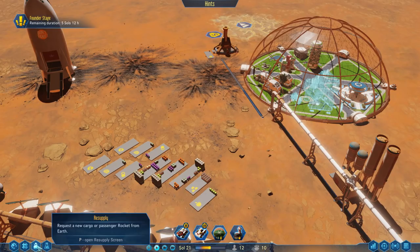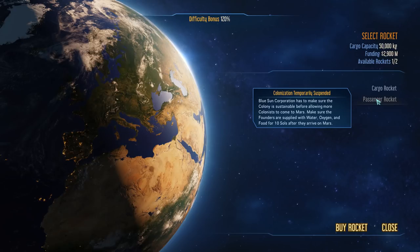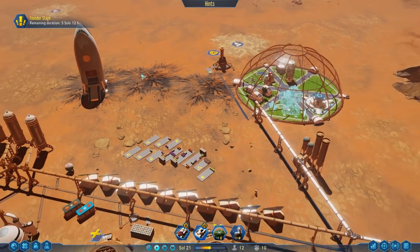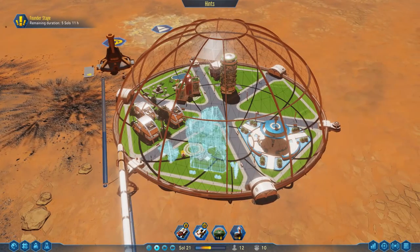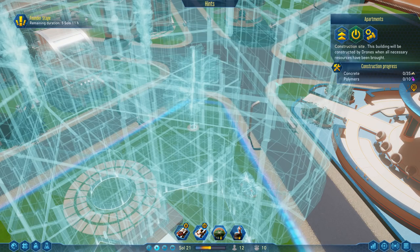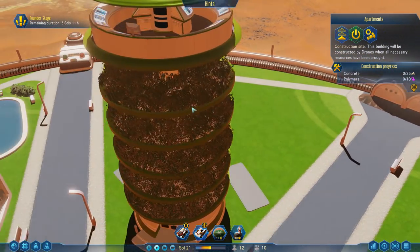So how many people can we fit on a rocket? Passenger rockets. Why can't I... Oh, we can't have any more, can we, until the 10 stages is up. We've got 5 souls to go. Oh, I forgot all about that. Let's put that on low for the moment.